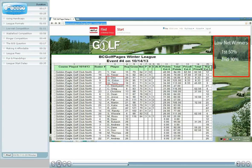And we had 3 members tying for third place with net scores of 71 each. They split the third place money, or 20% of the pot, for $8.33 each. I would also like you to notice the adjusted handicaps for the next event, event number 5.